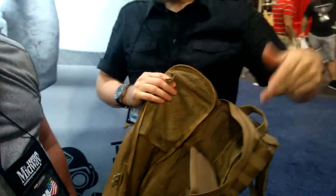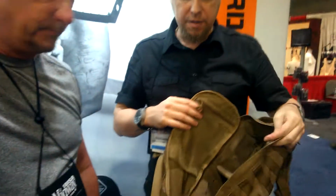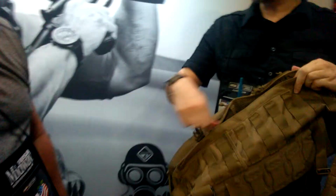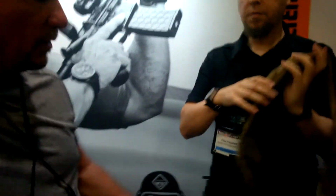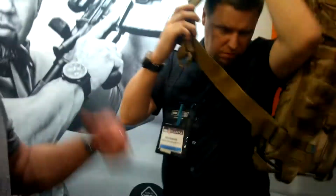So every pack we have, there's different lengths of these. I mean, you can divide a backpack or a sling or a messenger bag. So that's kind of unique to us as well. So I carry camera equipment and stuff like that in them, but I also use it for all kinds of other things. What other kind of stuff do you have?